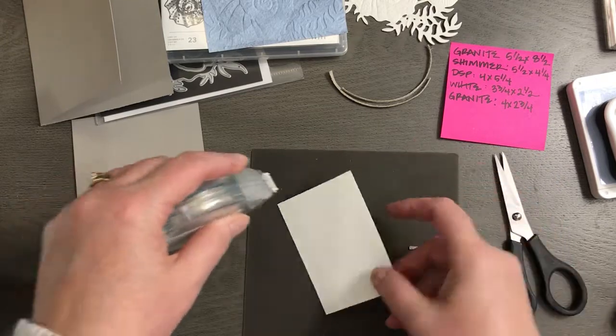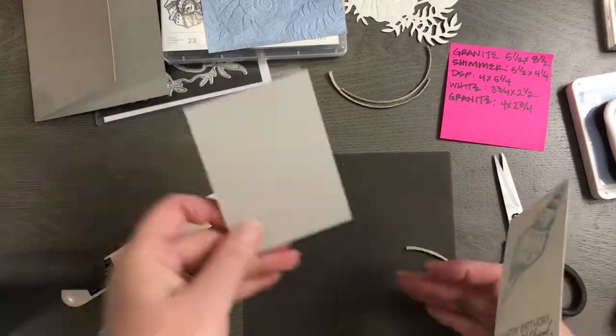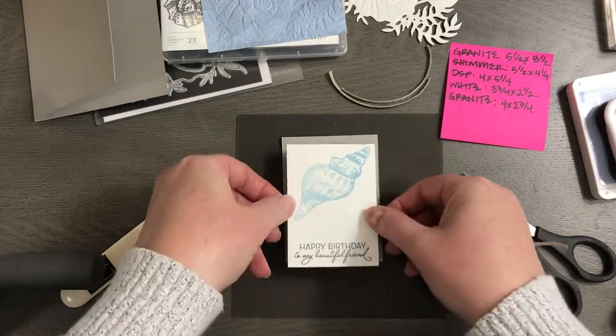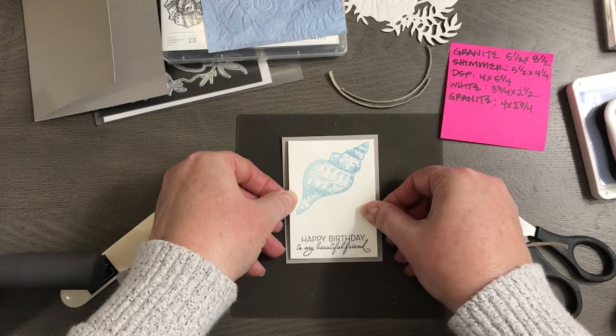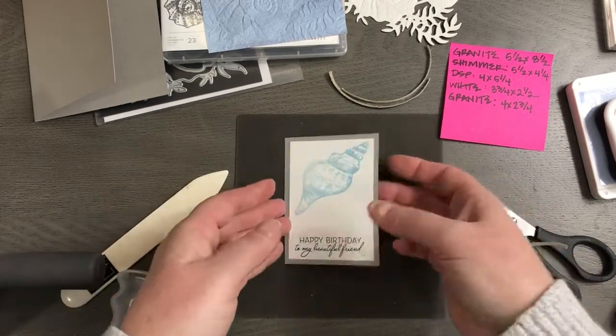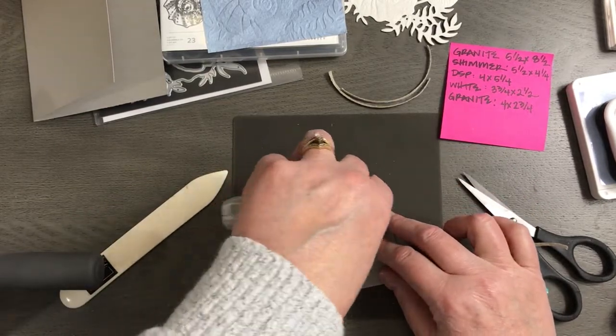Like I said, guys, this is brand new. I haven't made this card before. It's kind of floating around in my head. So I'm going to attach that to a piece of gray granite 4 by 2 3/4. And then I'll just put a little bit of adhesive back here, and I'm going to wrap that twine around the front.